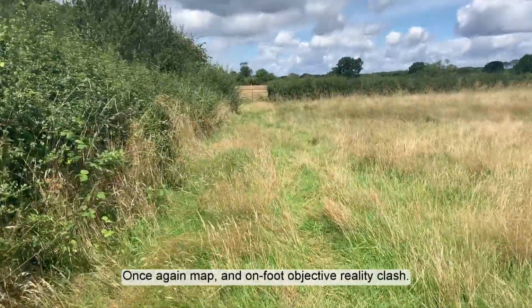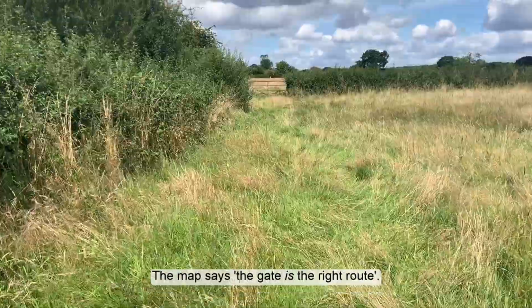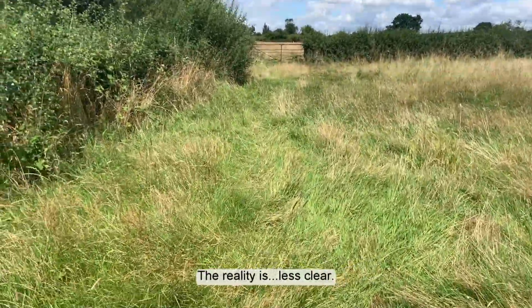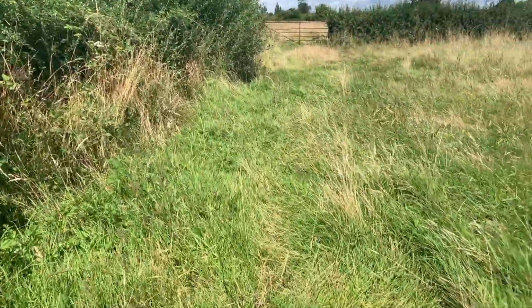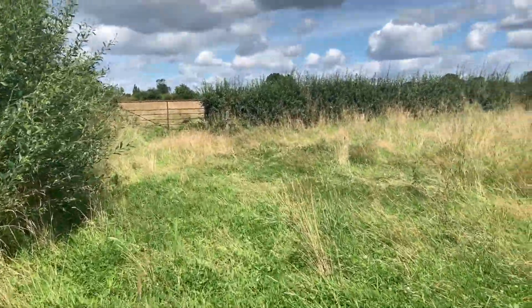Regular viewers may remember I was moaning before about long grassy fields. There's a lot of long grassy fields on the Round at the moment. Kind of hoping a few more of these get harvested for hay, because they are hard work to pass through.